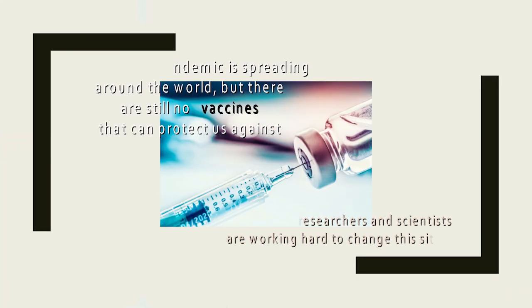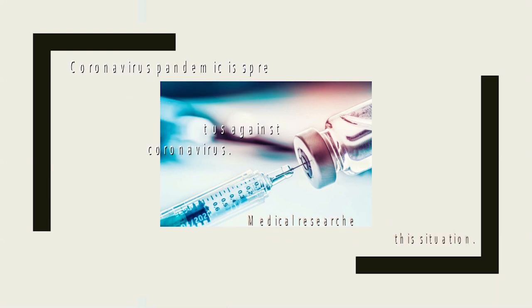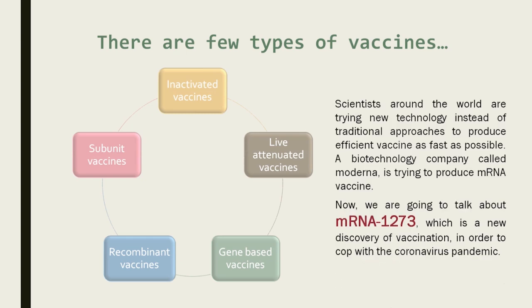The coronavirus pandemic is currently spreading around the world. There are still no vaccines to protect against it. However, medical researchers and scientists are working hard on research into COVID-19 vaccines. There are a few types of vaccines shown below. A biotechnology company named Moderna is trying new technology to produce an mRNA vaccine. mRNA1273 is the new discovery of vaccination.